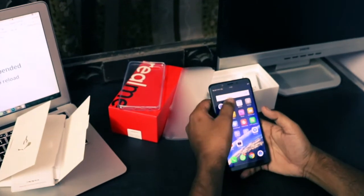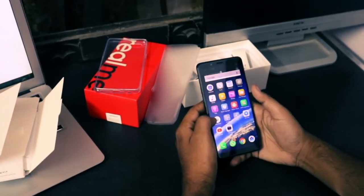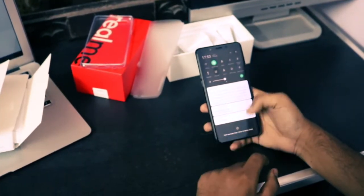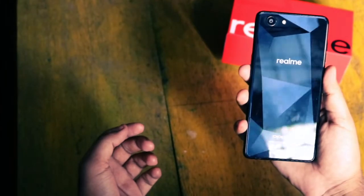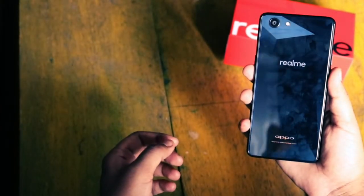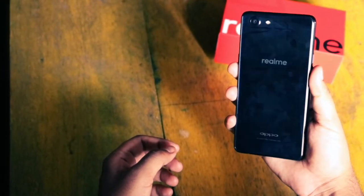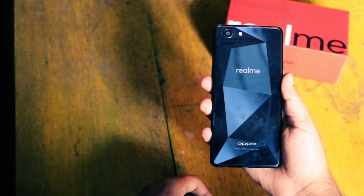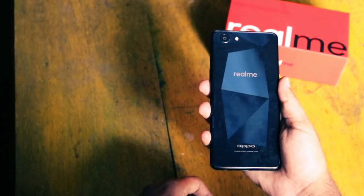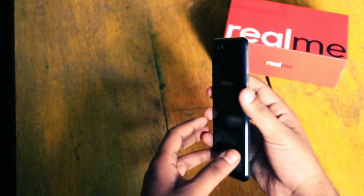When I first held the smartphone, it felt really good. It does look like a premium quality smartphone. The display is 6-inch with the trending 18:9 aspect ratio, and the back has a diamond cut design, which is quite a new thing to see on a smartphone this cheap. It's not metal, definitely not glass, it's plastic actually, but the material used is really high quality and does not feel plasticky at all. But it is very shiny and will attract a lot of fingerprints.